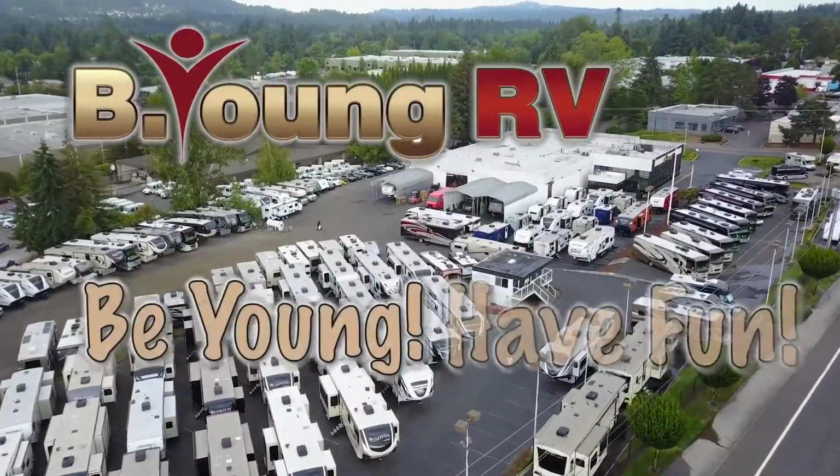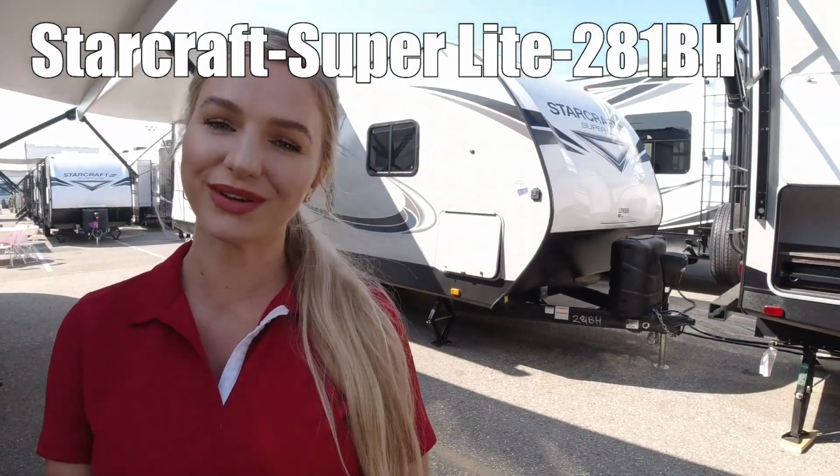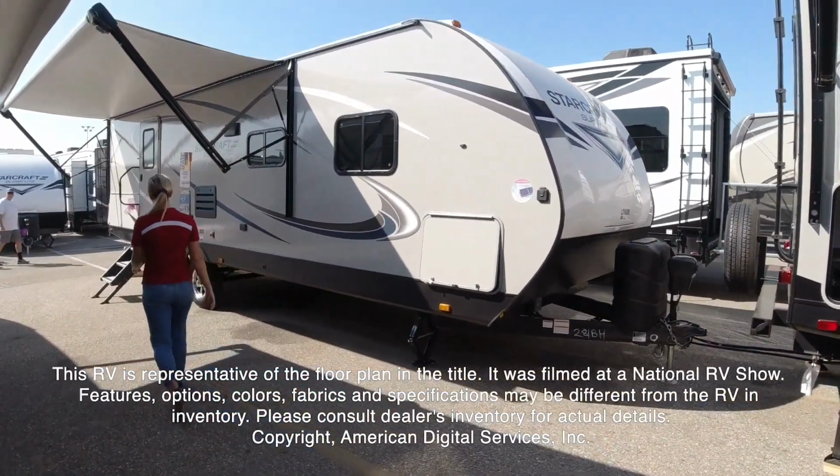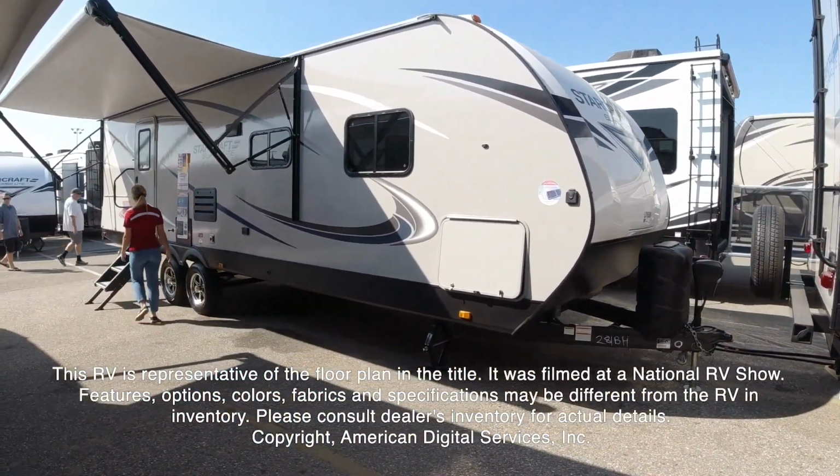Be young. Have fun. This is the Starcraft 281BH. This RV is representative of the floor plan made by this manufacturer. It was shot at a national RV show.